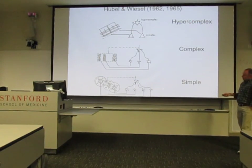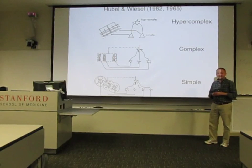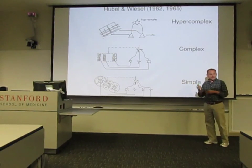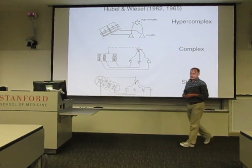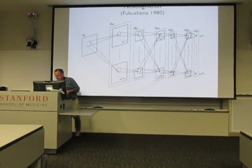And so this was all based on physiology. This is just from biologists poking electrodes in the brain and looking at what they see. And so this turned out to be very inspirational to engineers and computer scientists in trying to design vision algorithms. And the first person who did that was a guy named Fukushima in Japan. This is not the nuclear power plant.